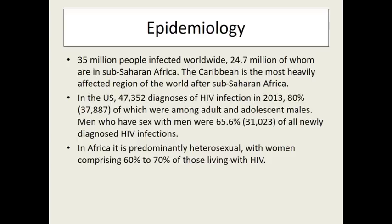I was reading about why this occurs, and it looks like there is a cultural issue that has to do with the education of Latins about the machismo, etc., that is correlated with having unprotected sex. Hard to understand. In Africa, the transmission is predominantly heterosexual. Women comprise 60-70% of those living with HIV.